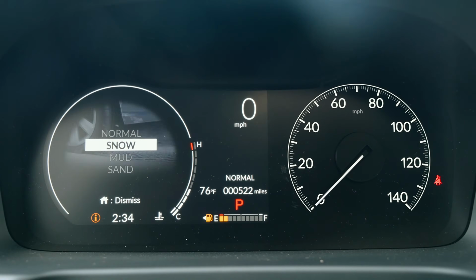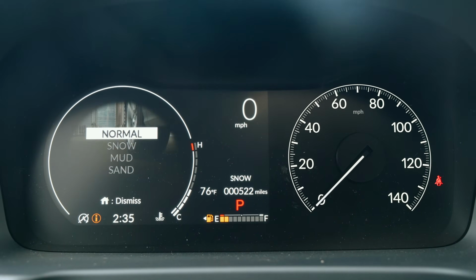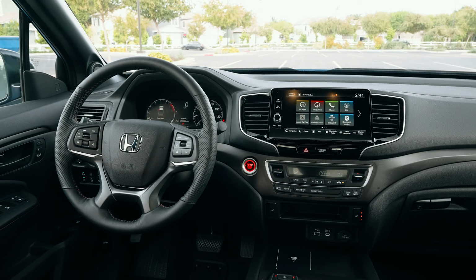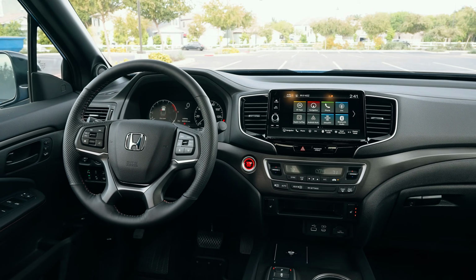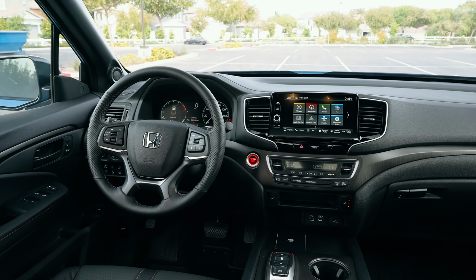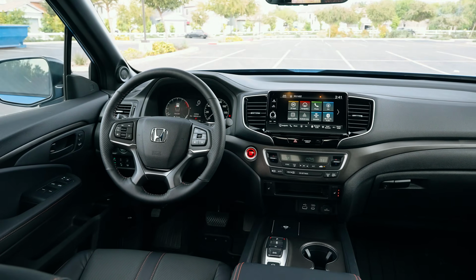One of those is that updated gauge cluster. Yes, it does have that larger digital display, but that's next to an analog speedometer. Personally, I don't mind that combination, but if you're looking for an all-digital setup with a center map display like many other vehicles offer, you can't get it in the TrailSport. The same goes for a head-up display or rear-view mirror camera.